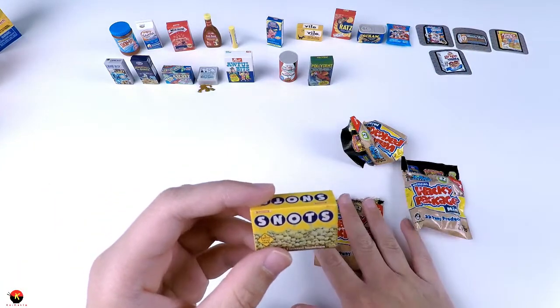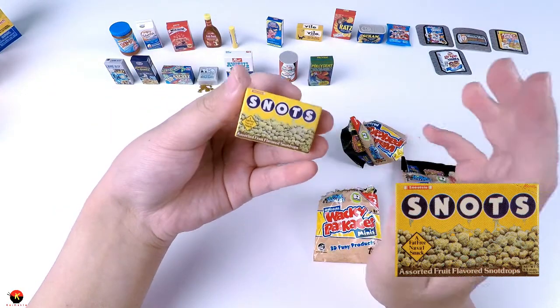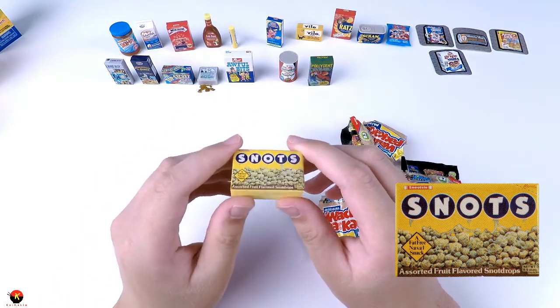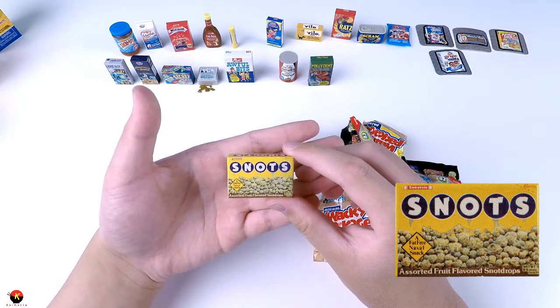And ooh, look how funny this is. This is Snots instead of Dots. Now, Dots are a candy. It's like a movie theater candy. Not a lot of people really like them, but I, for some reason, like them out of a lot of people. But this is Snots instead of Dots.